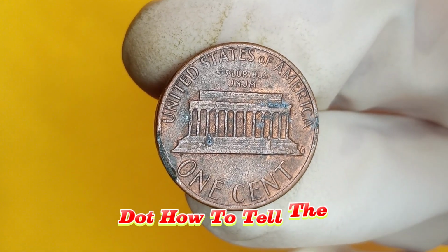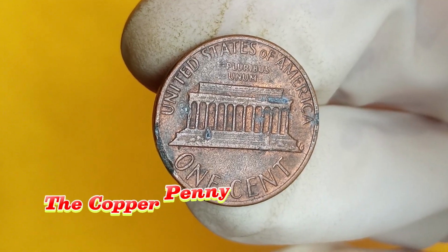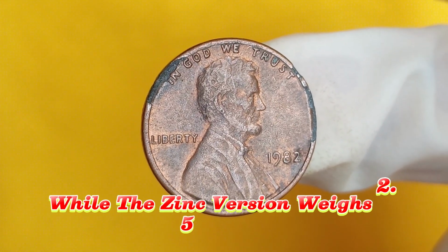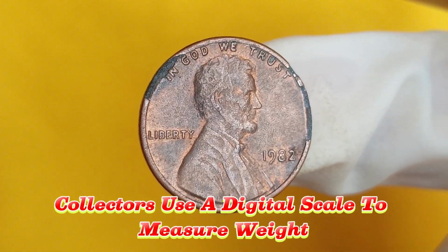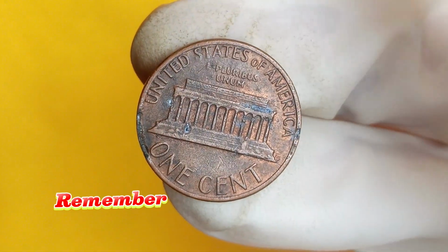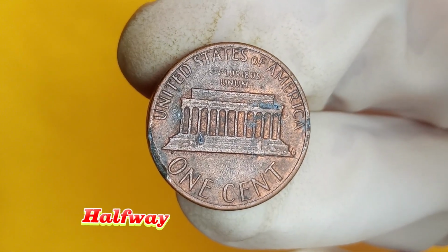How to tell the difference between copper and zinc pennies? The copper penny weighs about 3.11 grams, while the zinc version weighs 2.5 grams. A simple scale can reveal which one you have. Collectors use a digital scale to measure weight precisely. Even that tiny difference can mean a big value jump. Remember, the copper ones are much rarer today because they were discontinued halfway through the year.